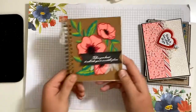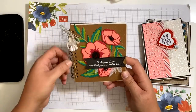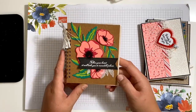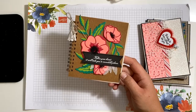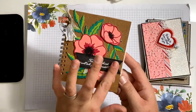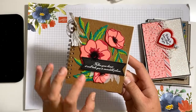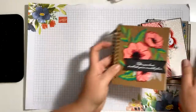And then I made a fun little notebook thing. This is the Pressed Petals journal? Something like that. But there was one like this in the catalogue, but I changed up the colours a bit and made them a bit brighter. Added a different sentiment using one of the black labels from the Painted Poppies elements, which was a bit fun. So that little journal there was something just a little bit different.